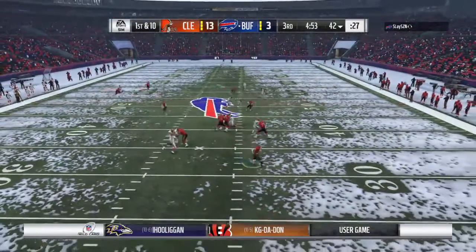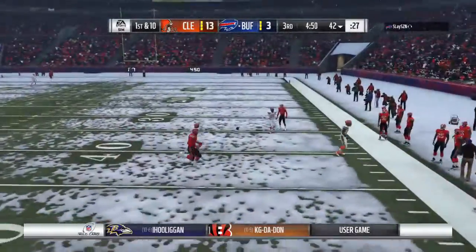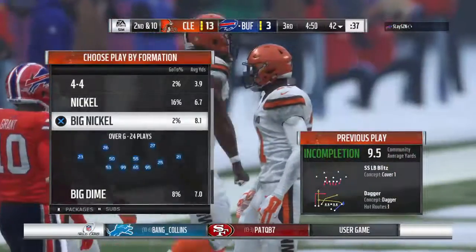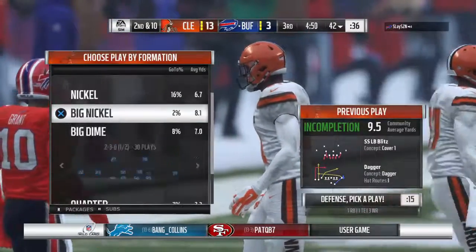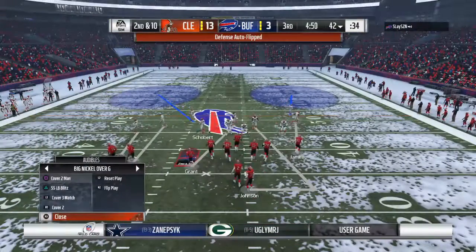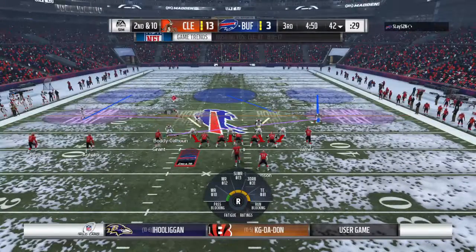Rosen on first and 10. Escaping the pressure right. And that's incomplete. And that's one he's got to be happy to have back. There wasn't a hole open in the zone. You'd have to think on early downs like that first down there, need to be a little bit more careful. Yeah, fortunately for him, got a couple more downs to play with. Ball on the 42 as they come up second and 10.